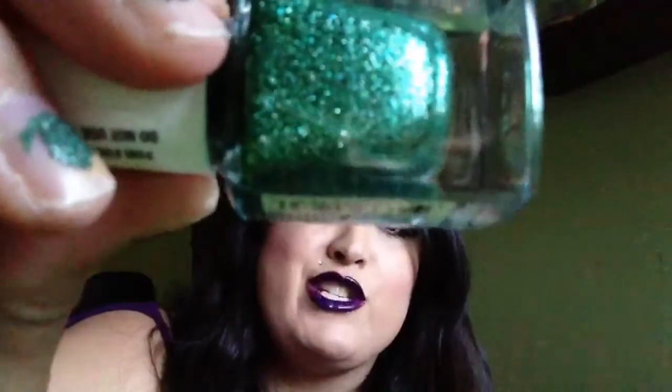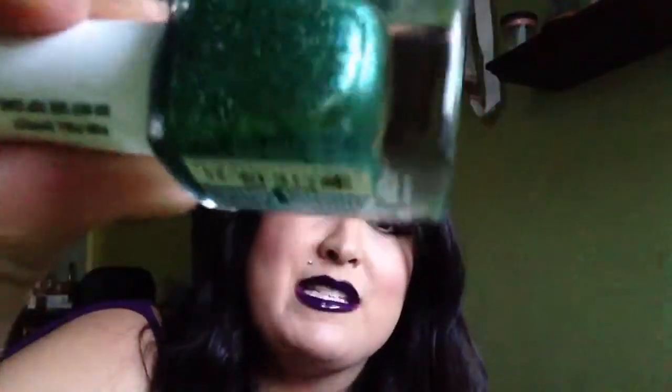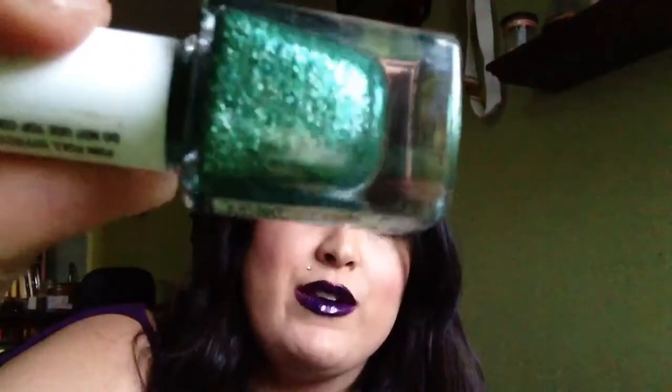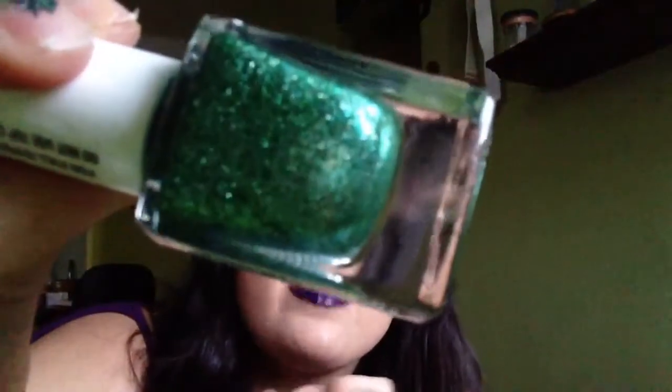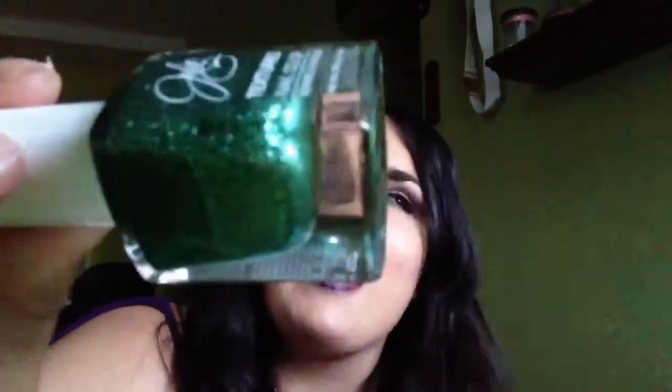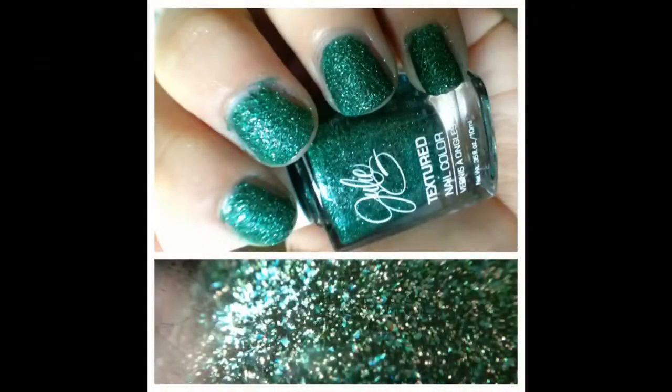Then the last one we have is Mistletoe, and this is a green. It reminds me of a Christmas tree, and it's got that silver metallic in it. It's got that deep, rich, evergreen green, but it also still has that glitter. The glitter's kind of silvery in this one, so it's green and silver, and it's just beautiful on the nails. All these are really gorgeous on the nails.